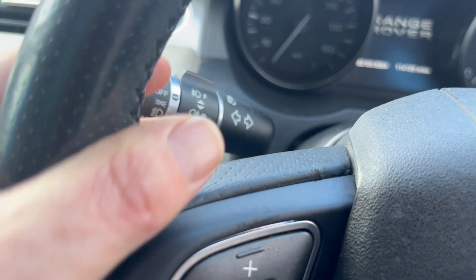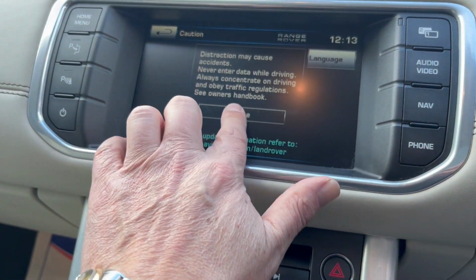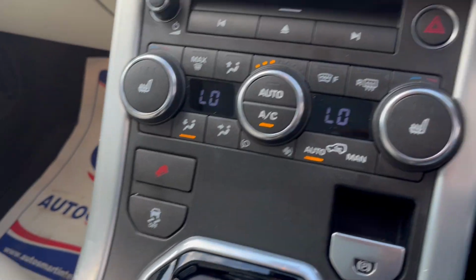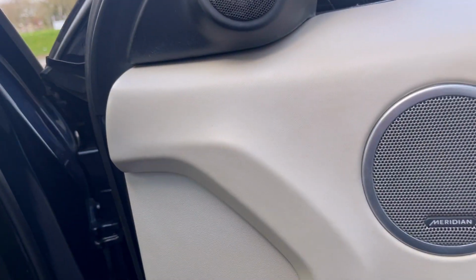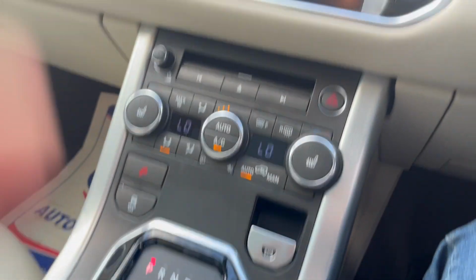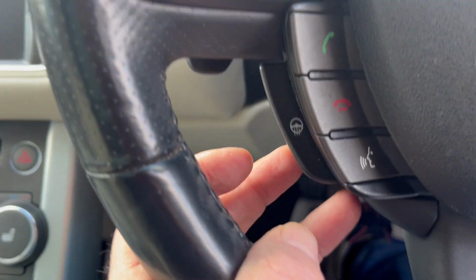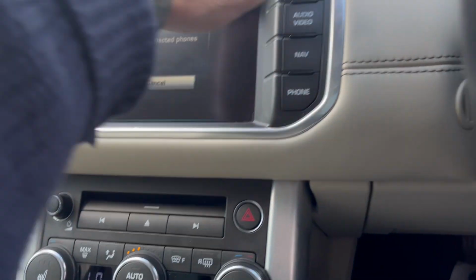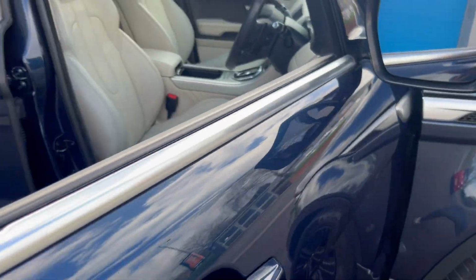So you've got the paddle shift on the gearbox, cruise control, 3-stage heated seats, even got navigation which will come up in a minute. That'll be initialised, and you've got your switchable off-road gear, aux and USB, Meridian sound system, got a heated steering wheel, but whether it works I don't know. I'll have to try that first. And the satellite navigation, Bluetooth connectivity. So fully loaded car, and it is priced absolutely right.